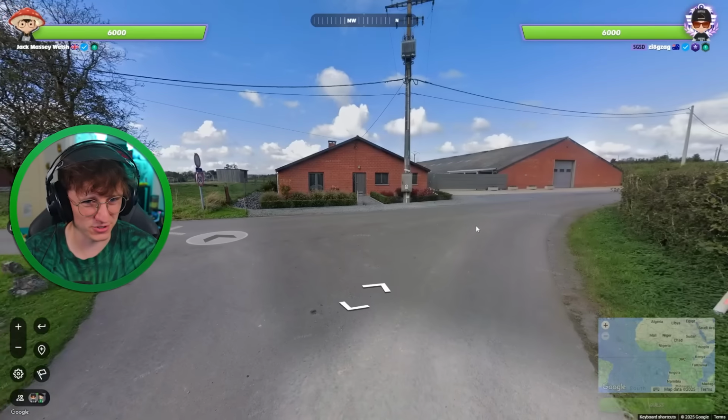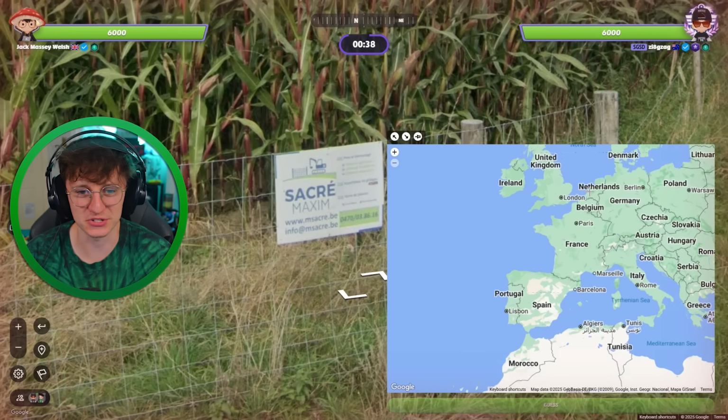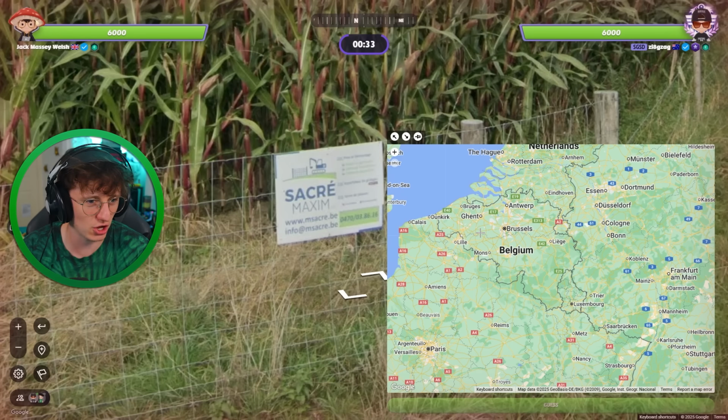Kreuzstraat. That sounds more like German, right? Sacré, Maxim. Belgium makes sense. Belgium, arguably closer than a lot of France to the UK. So, where do we want to go?